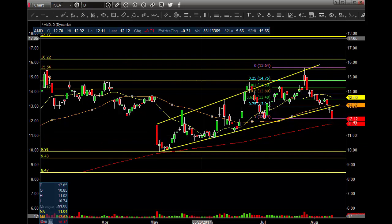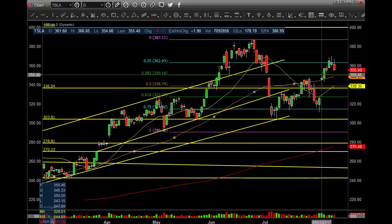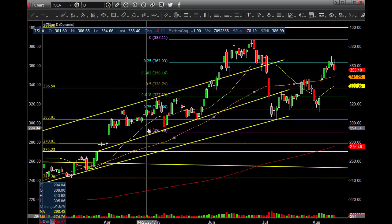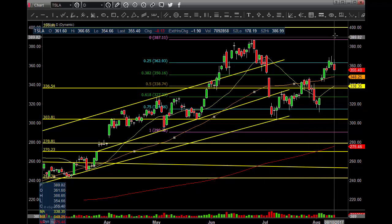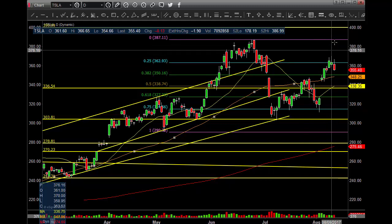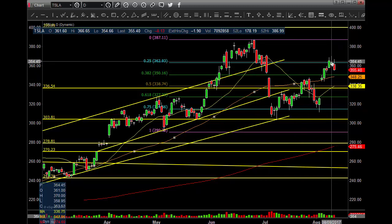Let's look at Tesla. Tesla's been just ripping up, guys. Not a great retrace. Look at that, where you retraced into. What do we always talk about? The 750 retrace. They're all overshooting the 618 and going here, and then sometimes double top. So you got to be really patient with these. But this was a great retrace.